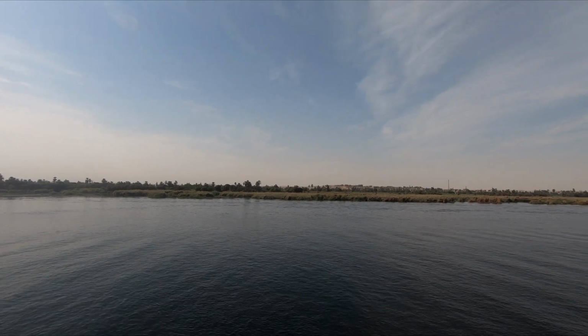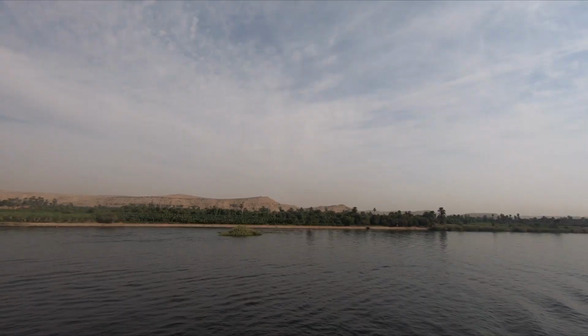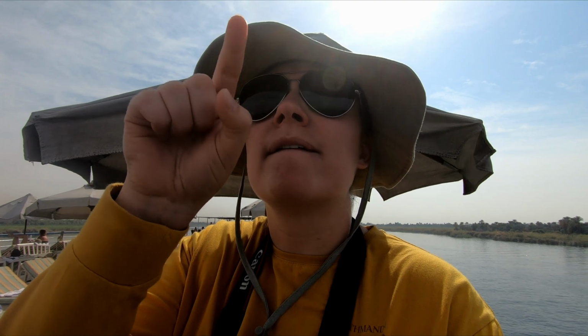During the afternoon, I got to sit back on the deck of our ship and watch the Nile go by. The views were absolutely stunning. They reckon there's about 300 of these cruise ships up and down the Nile between Luxor and Cairo. I can see right now roughly 8.